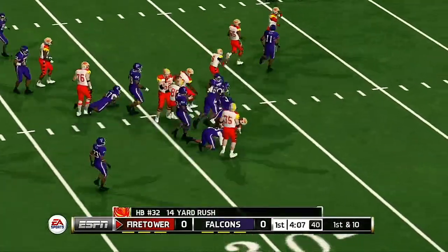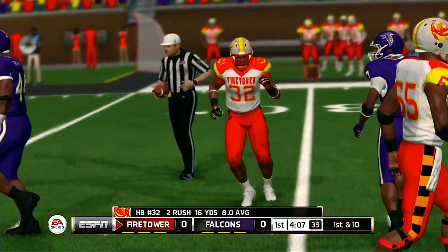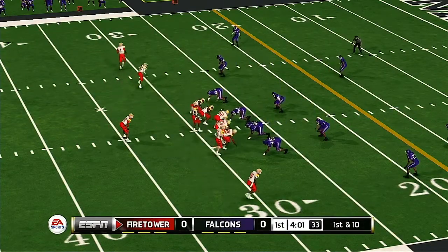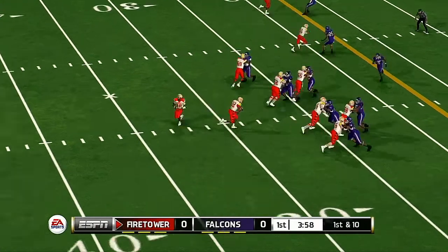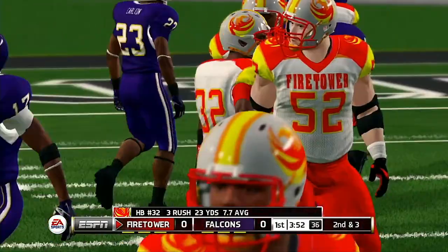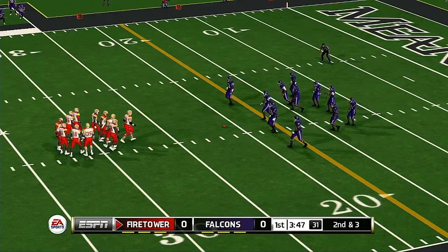He's at the 30. That's a great tackle at the 28. So they go on the ground and pick up another first down. They are stringing together a nice little drive here. If they keep this up, it'll be hard to keep them out of the end zone. From the 28-yard line, first down. And he carries the ball for a nice gain. That'll bring up second and three.